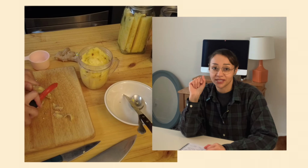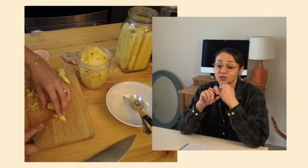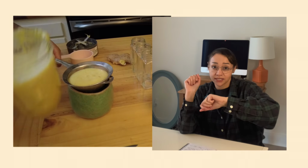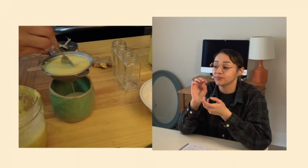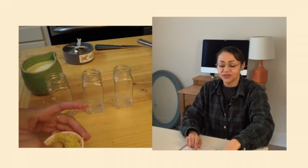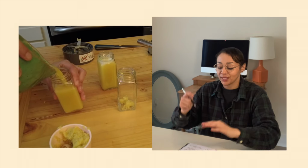Okay, so here's how I make these shots. I peel off the skin on the ginger. I blend them with that, lemon juice, and pineapple. Then I strain that and I pour it into glass bottles and I give it to people and take it every day myself. I take like a shot a day. It's much cheaper to do it this way than it is to buy it. It's not really fun to make, but something about it is kind of fun to make. I think because it smells good as you're doing it.